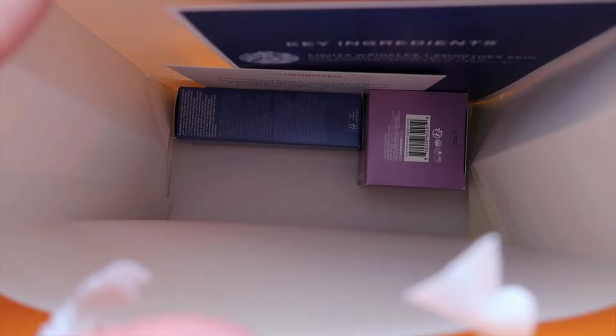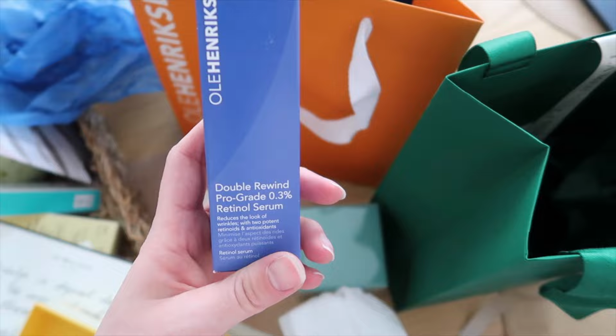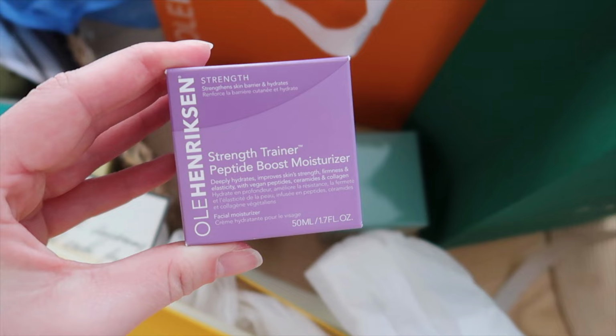And this is one of them. Haven't tried this one before. Then we have this one too, and I cannot wait to try this. I have a friend who is in love with it. So that was a little unboxing of the packages I picked up and received today.